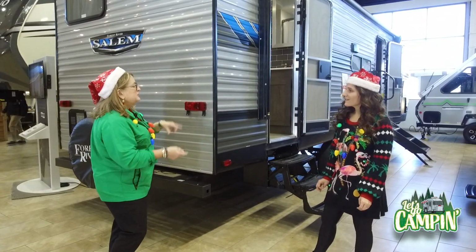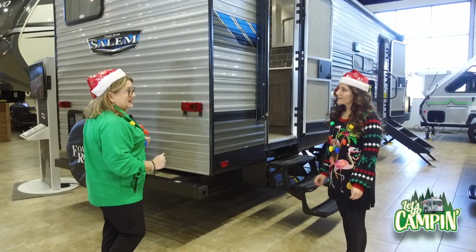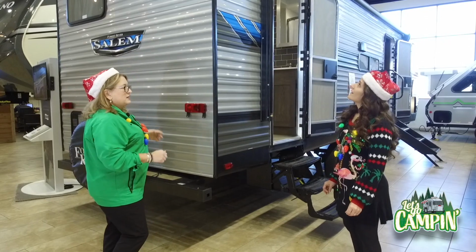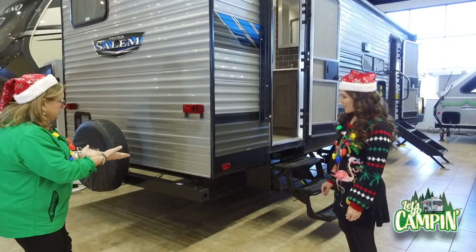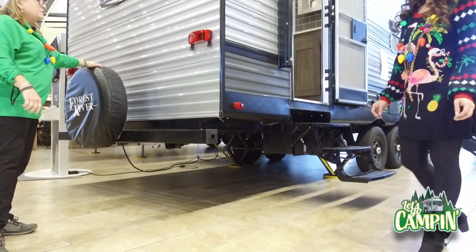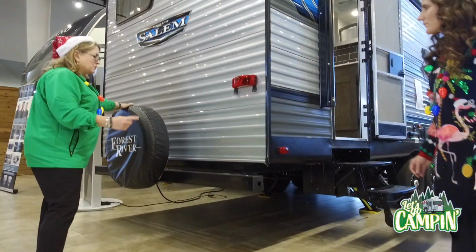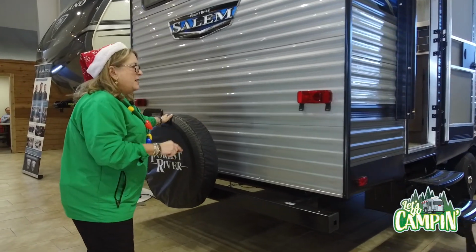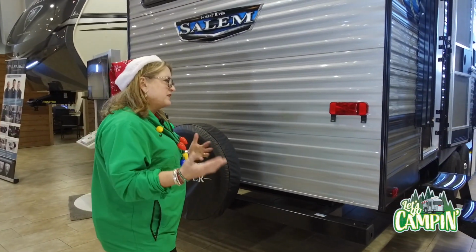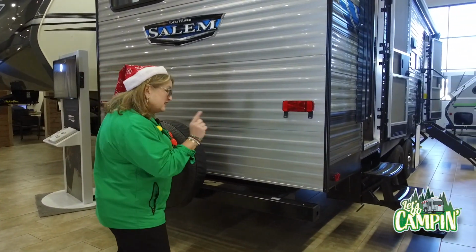We're looking at the 26D Bud Salem. So Salems, I love, they're a little bit taller, a little bit boxier, a little bit more clearance off the ground. Yeah. Your spare tire back here is an option, and we almost always bring these in with this spare tire. But there's something I want to show you. I always say that some of the best things in an RV are things that you necessarily can't see, but this is one that you can see.